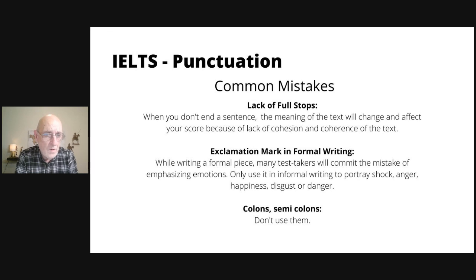And when it comes to colons and semicolons, they can often be confusing when it comes to knowing how to use them. So my suggestion is don't use them at all. Again, you really only need to use the 5 punctuation points that I've mentioned here today, making sure your sentence begins with capital letters and ends with a full stop, using commas correctly, apostrophes, and question marks. And if you stick to this simple approach to punctuation when it comes to the IELTS exam, you will get the score you need, and you will improve your writing and getting your opinion across.